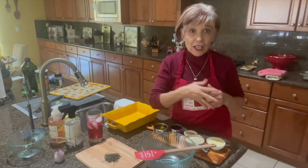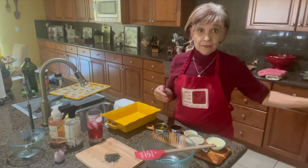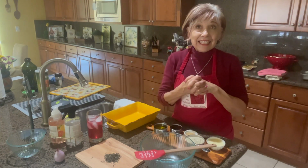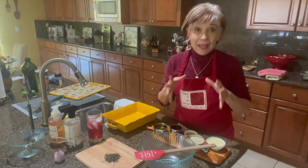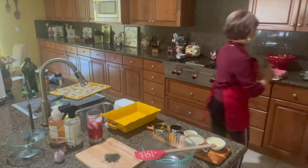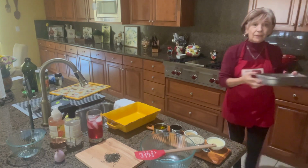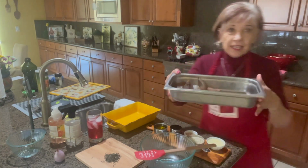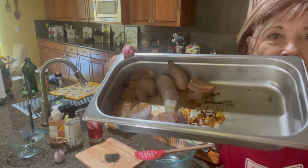And I mixed it all up, put it into the oven. There was a total of 6 of them. And then I let that bake, covered with foil at 400. This is what I got. And I did that for approximately about 30 minutes. So this is what it looked like when they were done.